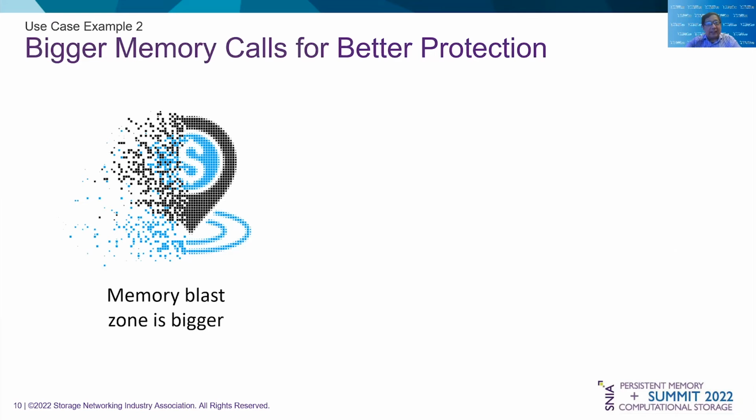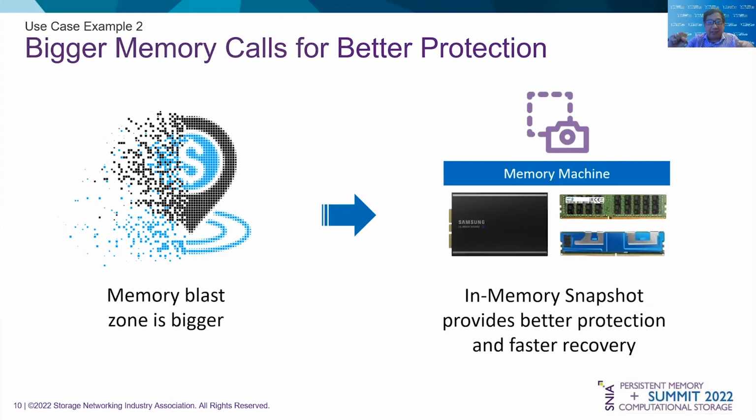Now, the second use case is for financial customers and other customers who are using large in-memory databases or in-memory applications. As memory becomes larger, the need to protect against failures becomes more important because the blast zone becomes bigger. If you lose a node, you will lose a lot of data, hundreds of gigabytes or even terabytes of data. It takes a long time to recover. Now, with our in-memory snapshot, we can do that protection in a much more efficient manner and dramatically reduce the RTO, the time it requires to recover from failure if a failure occurs.